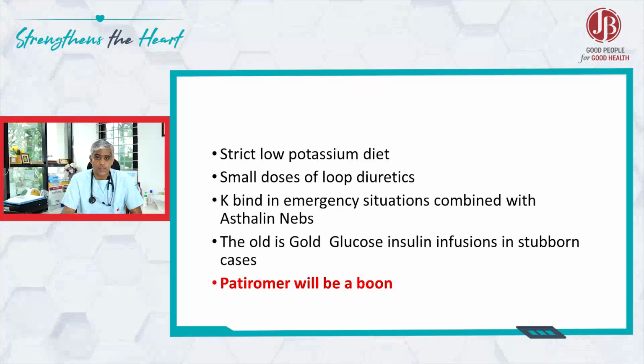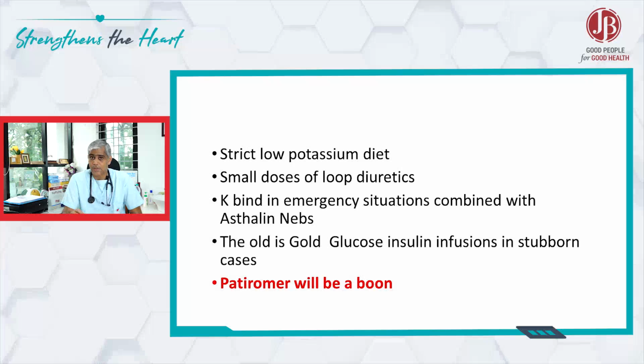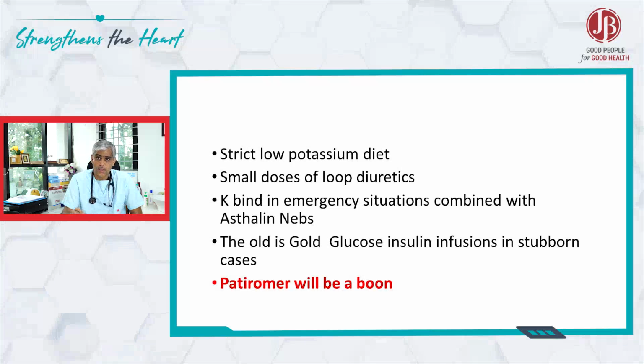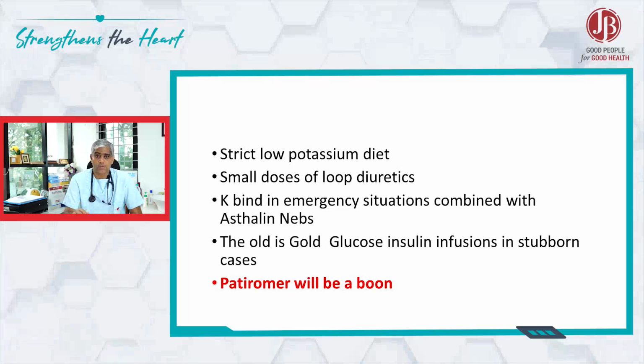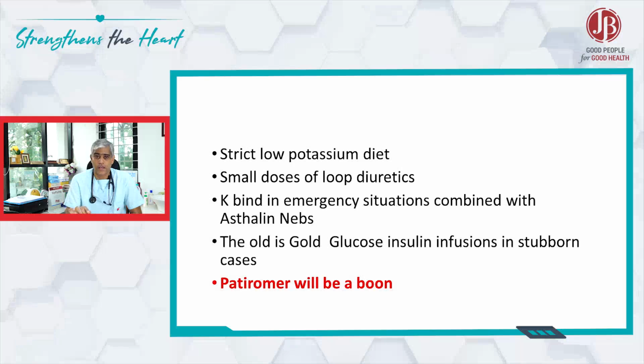Last but not the least, the concomitant medicines like MRAs, ACE inhibitors or ARNIs. So all these things, whatever can lead to hyperkalemia, must be actively sought for, because hyperkalemia is a silent killer.